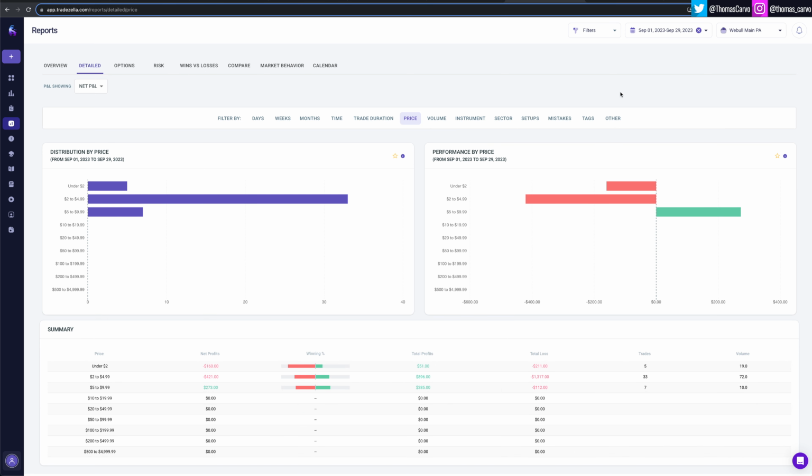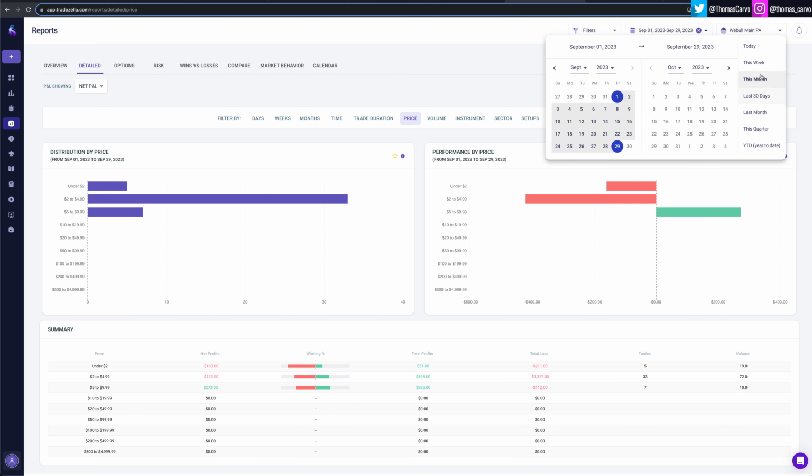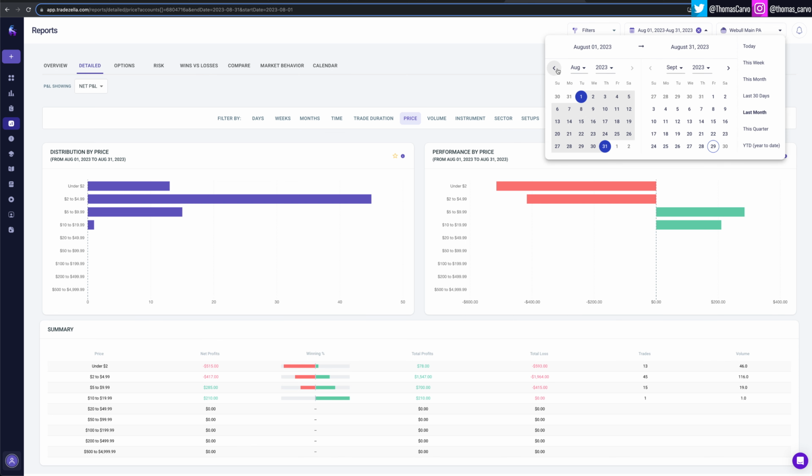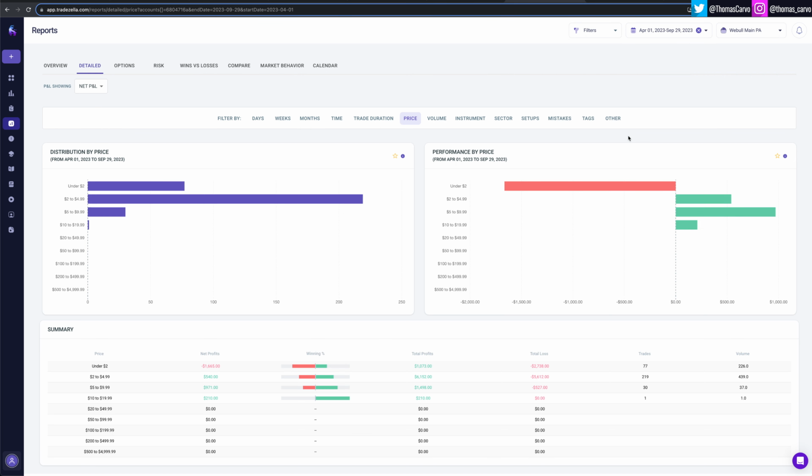Price of the options. This has been a consistent theme for me for a long time. I only traded 7 contracts, I believe. Or no, sorry, maybe this is trades. 7 trades in the $5 to $10 range by option price. And those were all my green trades. And everything else underneath 5 lost. This is consistent. If you go back to last month, it's consistent there again. And if you were to go back beyond that, it's even more consistent. If I were to go back through April 1st to now, I think it's even more. Yeah, I mean, it's not even close.